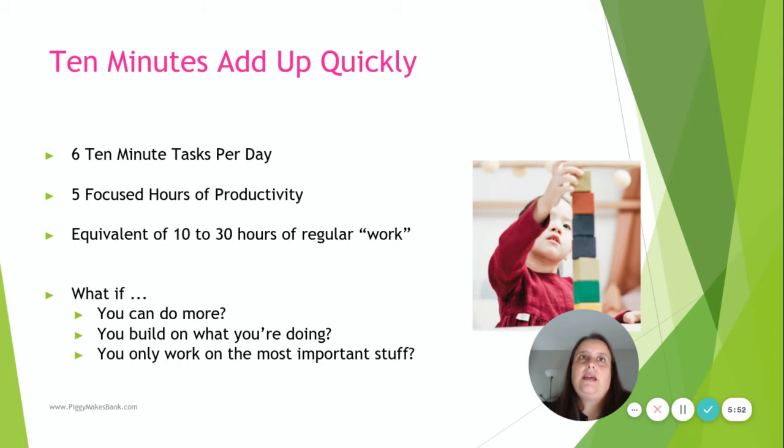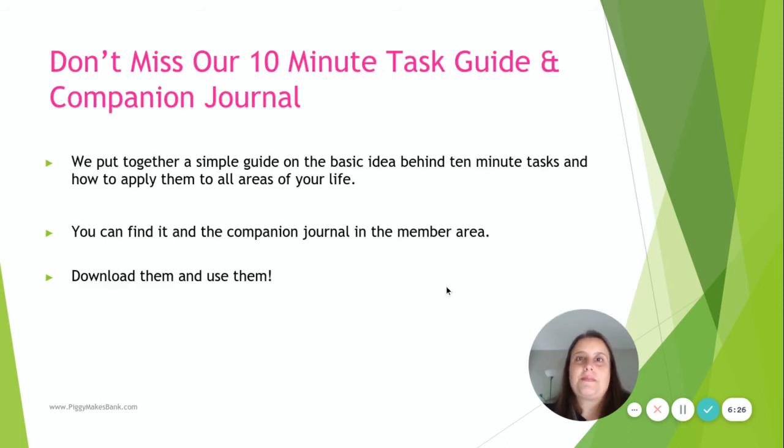All of these are things where we put in the work up front and then we benefit from it and build upon it and have it grow from there on going forward. And what if you only work on the most important stuff? That's kind of important too, isn't it? If you can focus on money-making tasks, those 10-minute chunks and that hour of focused work per day can really add up quickly into something that makes a big difference to you, your income, and what you can do and provide for your loved ones.